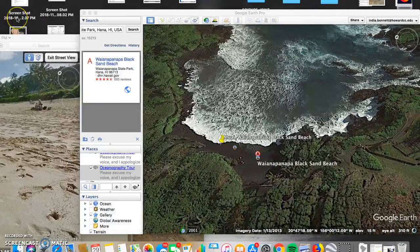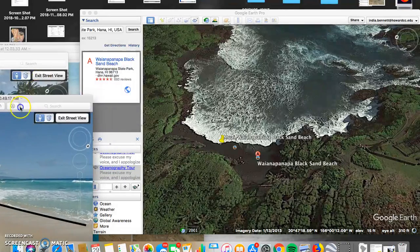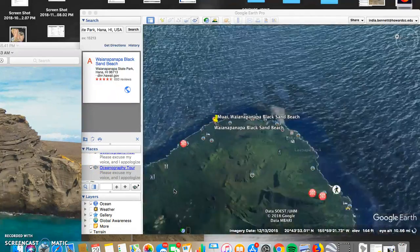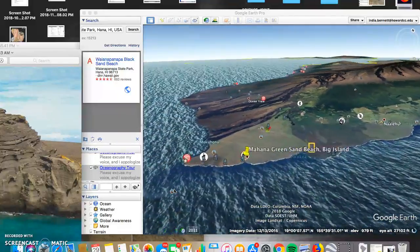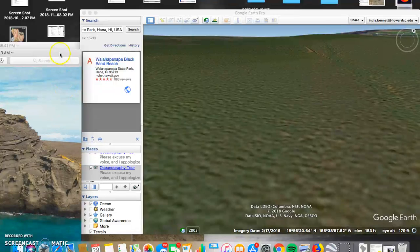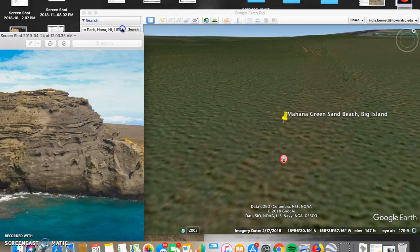So now, let's go to our next beach here. Alright. So now we are going to Big Island, and it has the Mahana Green Sand Beach, and it's yet another uniquely colored sand beach. We're going to do a 360 here because we don't have the other option.